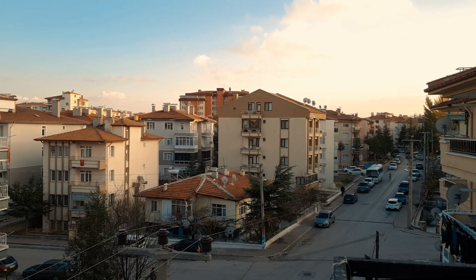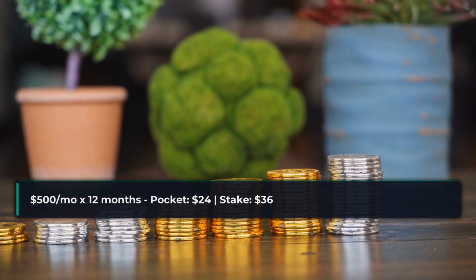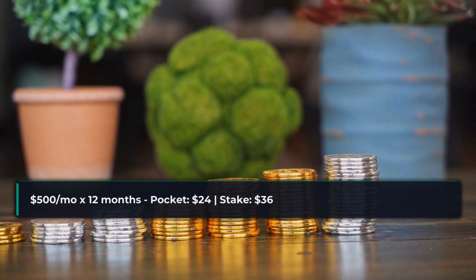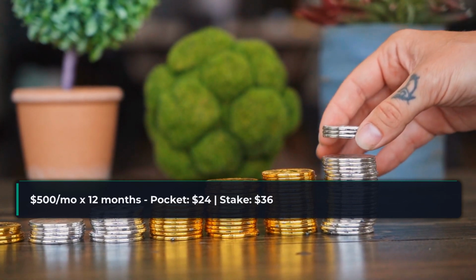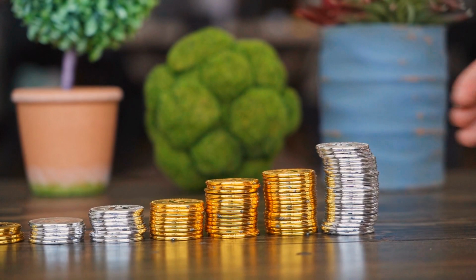Let me put real numbers on it. If you're investing $500 a month for a year, CommSec Pocket costs $24 in brokerage across 12 trades. Stake costs $36. Pocket saves you $12, small but meaningful when you're starting out. At $1,000 a month, same result. Pocket still comes in $12 cheaper.